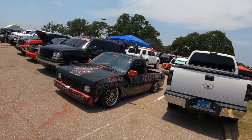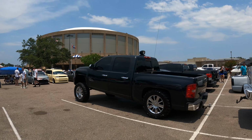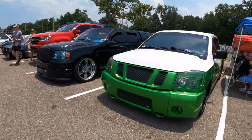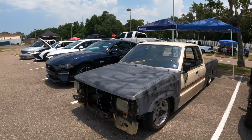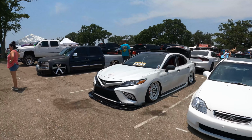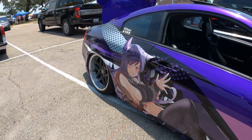Think of Scraping the Coast. Not that. Yeah, that's not Scraping the Coast. It's like a Nissan Frontier down here. Yeah, there we go. There's a few imports out here, look pretty nice. Not my speed though.